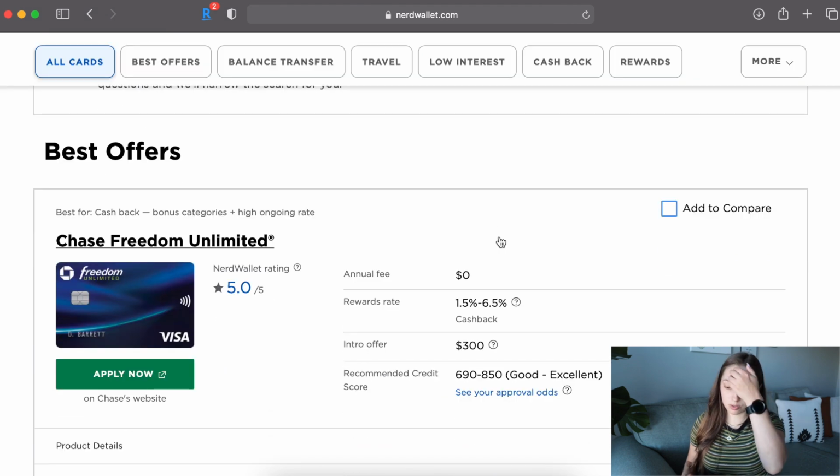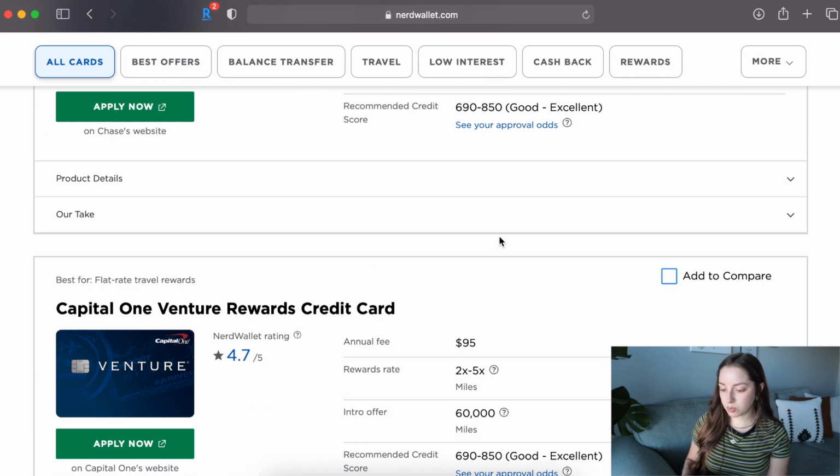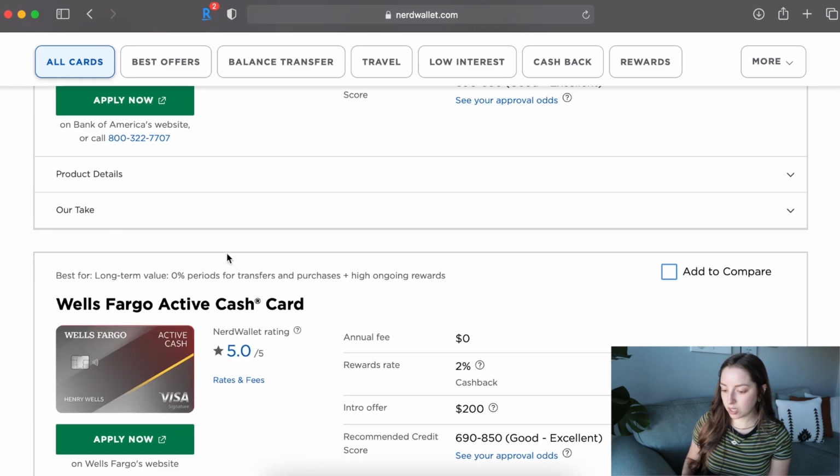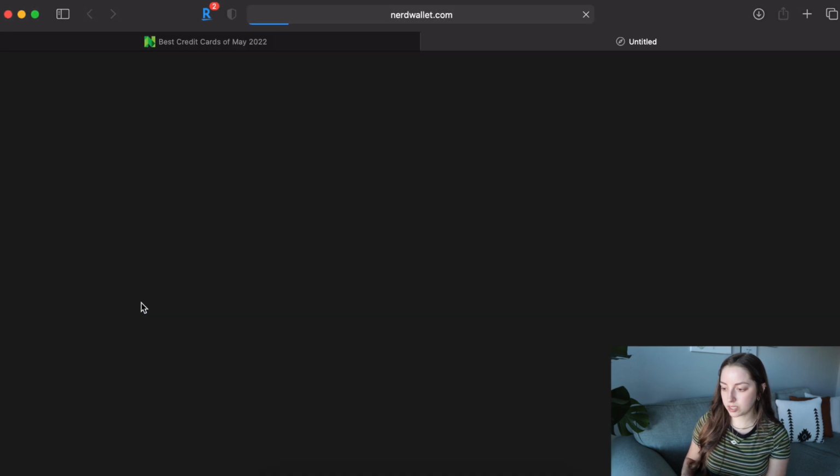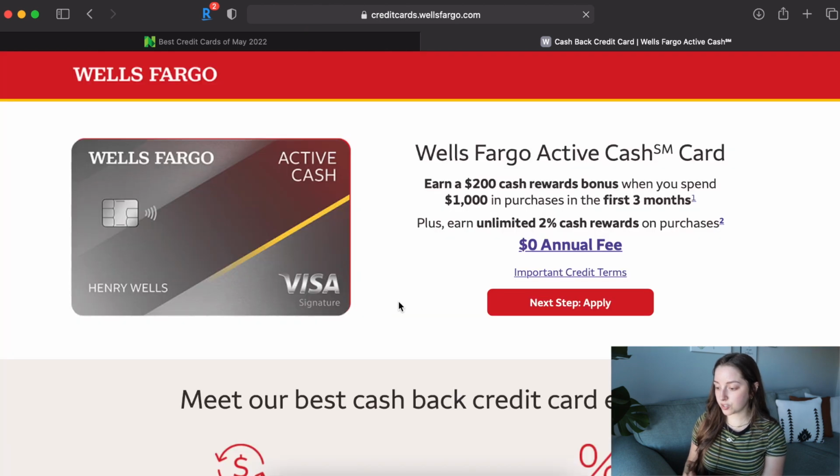I usually go to Credit Karma and then NerdWallet. So you could go to Forbes or whichever website you're comfortable with. I'm okay. Let me see. Apply now on Wells Fargo website. I have done it through NerdWallet before, so I guess I kind of contradict what I'm saying. Earn a $200 cash prize.